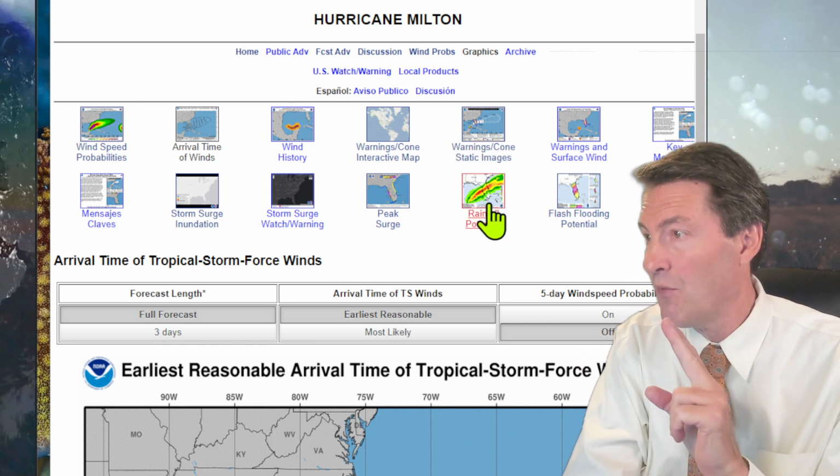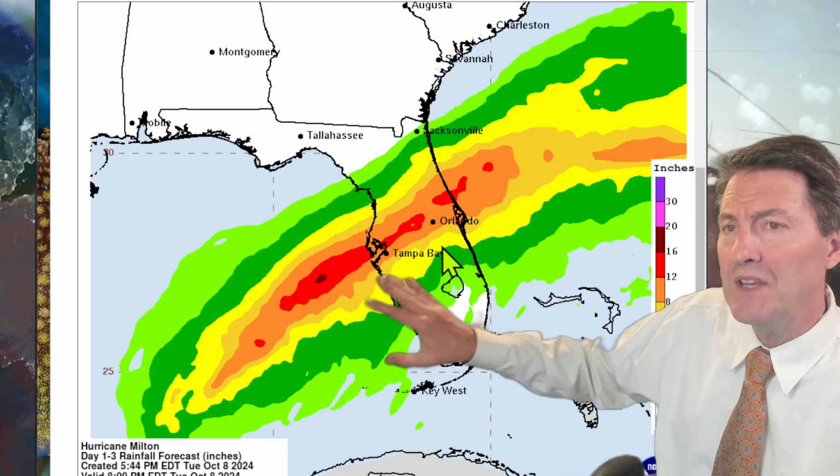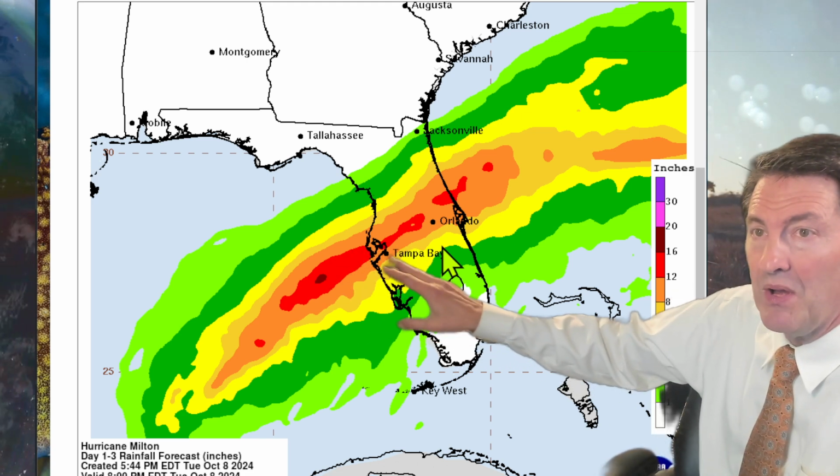Now let's take a look at the rainfall potential. We did look at one model on this. And again, this is showing that the National Hurricane Center is showing this bullseye of rain near Tampa, near St.